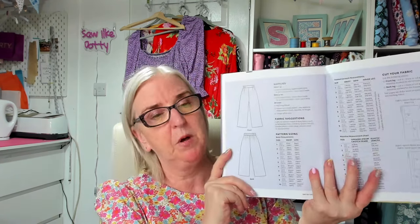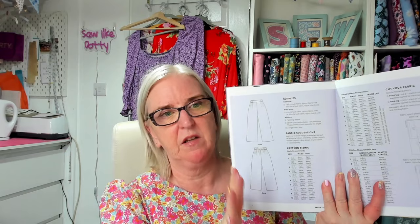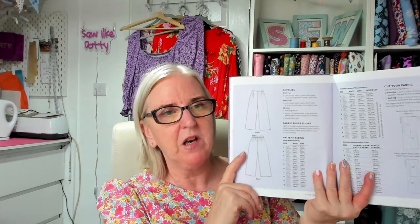These are for my daughter. She has the trousers, and I tend to use this as the pattern for pajama bottoms for her as well, because I know the size and the fit. It's like a nice comfy loungewear sort of fit. So that is the Safaya trousers. I'm sure there'll be lots of you going, yeah, love it.